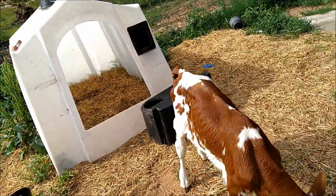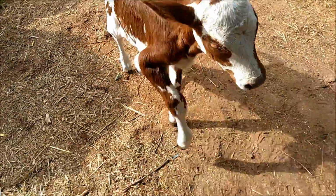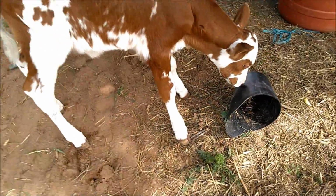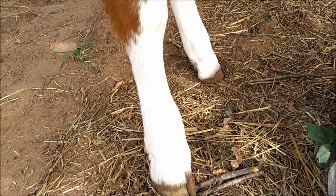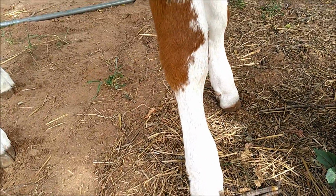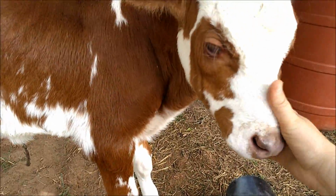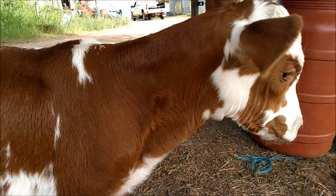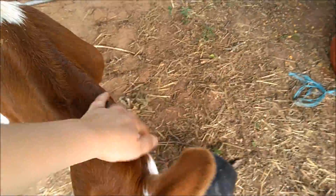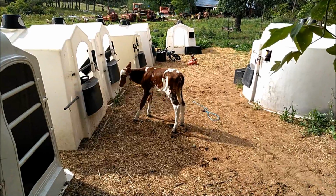Hey, pretty girl. Here we go. This is good exercise for you. Her feet look so much better. They were pretty curved over. I've been spending a lot of time with her, getting her out there and exercising them. You look much better. I told Alan we could just leave her loose and have her be like a yard cow, but he didn't seem quite so excited about that idea as I did.